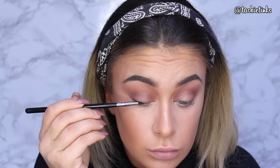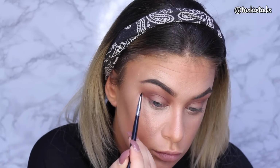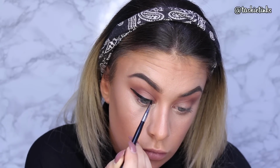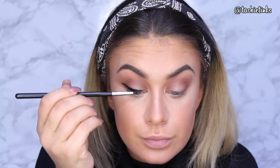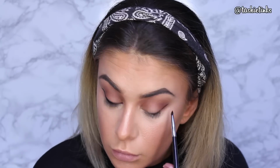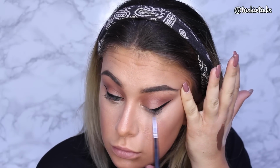But let me know. Okay, so for liner, I'm going to use my Inglot gel liner in number 77. Okay, I might not be able to talk while I'm doing this, so let's just get this done. I'm going to try and not poke my contact lens out this time. Okay, they are definitely not completely even. One is flicking up more than the other, but that is life. I'm not going to take it off and do it again. I'm just going to clean it off my hand.